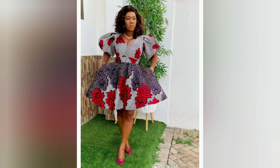Please know that I am not a fashion designer. I give credit to all our African fashion designers, the designers that designed the beautiful styles you guys are seeing.